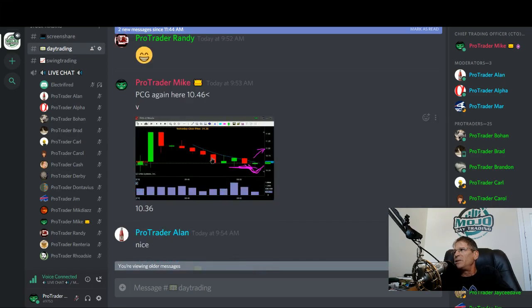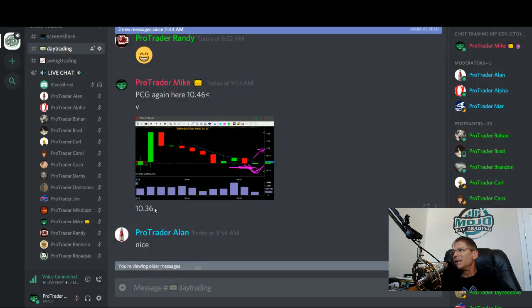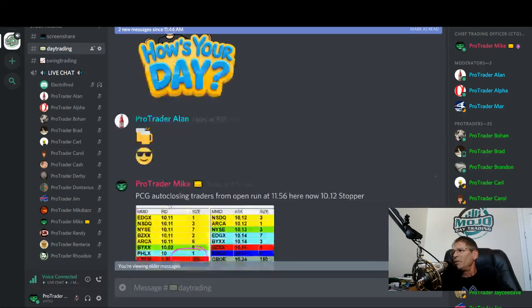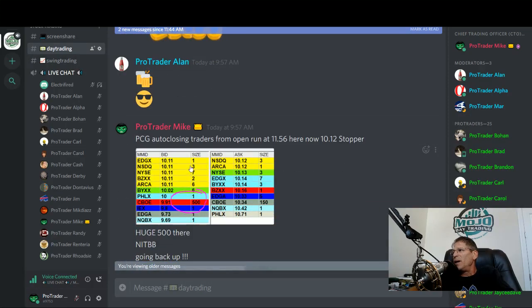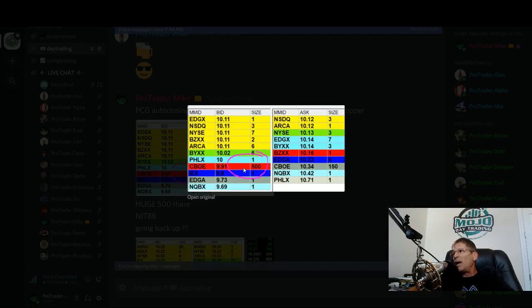So let's take PCG again here off the bottom. Very strong. Support right there off 1036. How's your day? Pretty good. So we're in right here, and you could see PCG is auto closing traders from the initial 1156 run. It's now here at 1012 stopper, which I call stopping station. So it's right here at the buy. There's a guy right here who wants to buy 50,000 shares at 991.